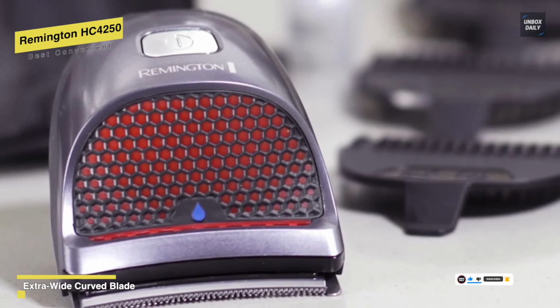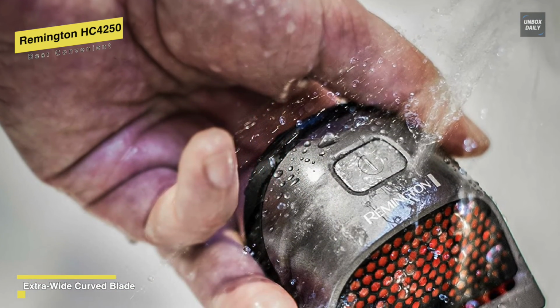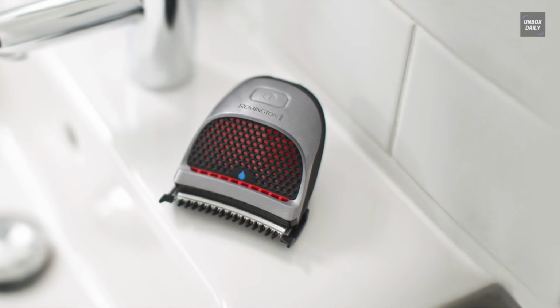Its precision-ground blades cut through even the thickest hair with ease, preventing pulling and snagging. Finally, its included advanced lithium power battery provides 40 minutes of runtime after a 4-hour charge.